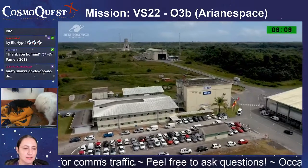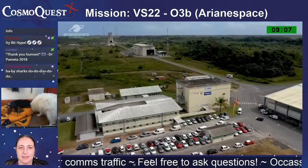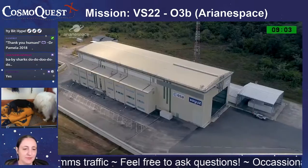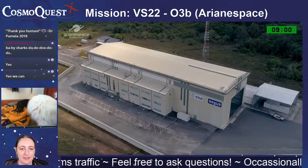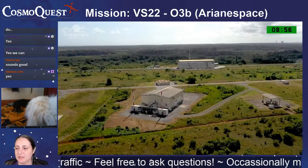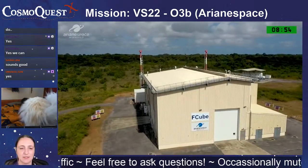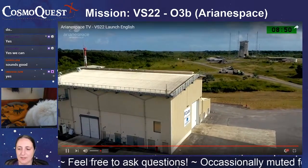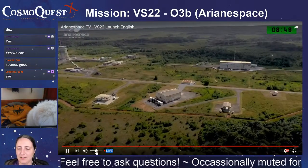It's where the teams are right now monitoring the countdown. This is the building called the MIC. It's the assembly building. The vehicle is actually assembled from those parts in the containers horizontally. The upper stage is fueled here in the FQ building just close by. And you can see the rail attaching.